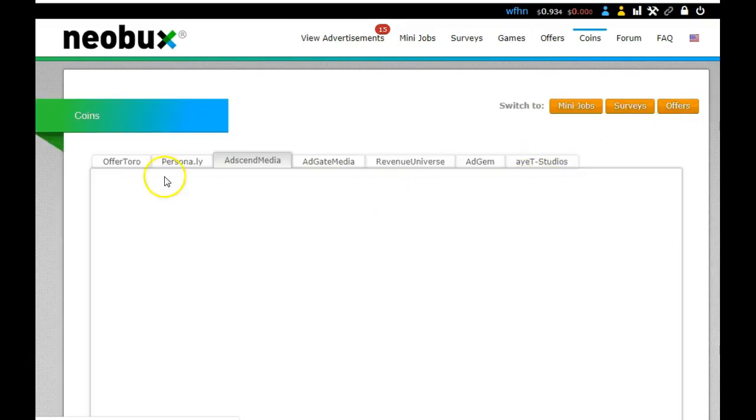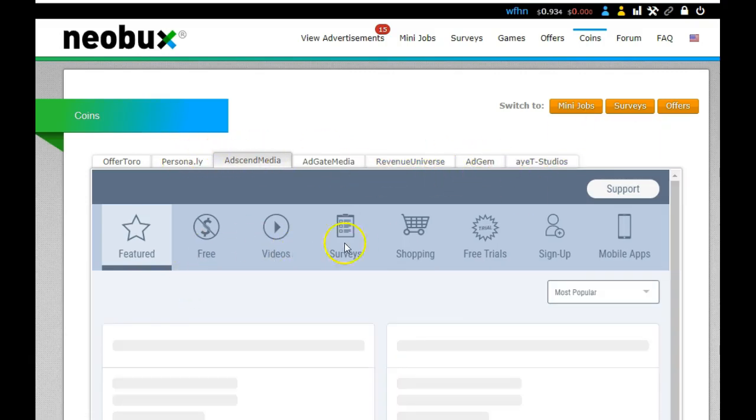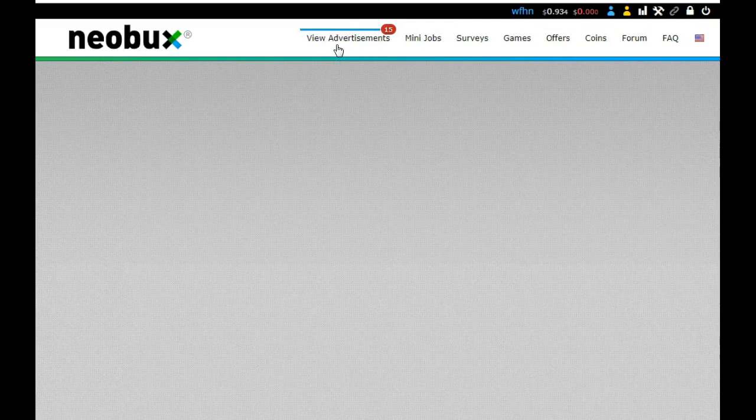Coin offers are all the different offer walls. There's all sorts of different things in here. There's videos, there's surveys, there's free trials. If you're wanting to buy something, you'll get cash back. There's for signing up, and there's different apps, all sorts of different things that you can get paid for in this section. The difference with the coins option is that it has a delay for the time that you get paid out. So that's really how Neobux works.